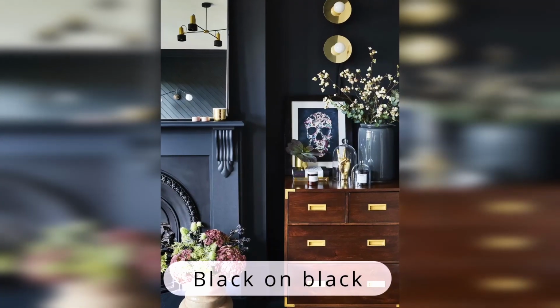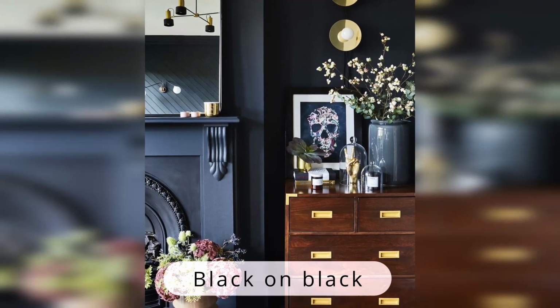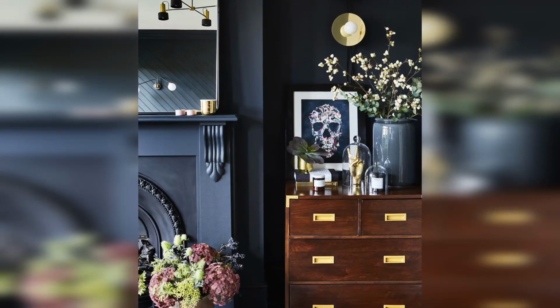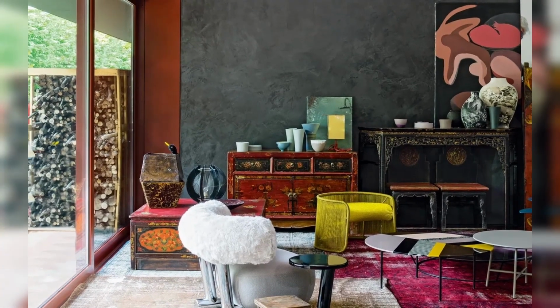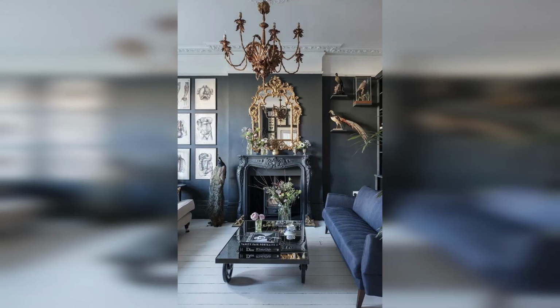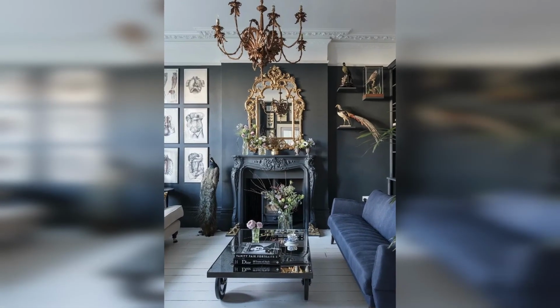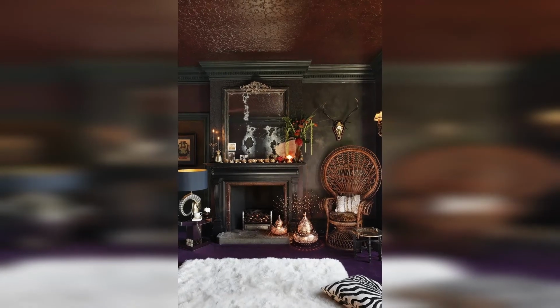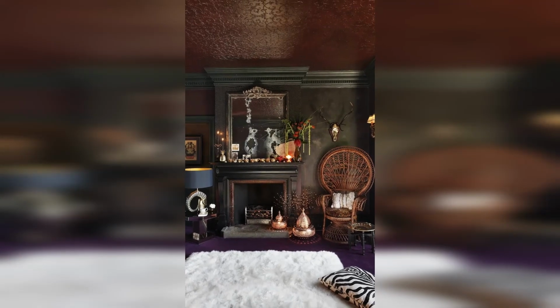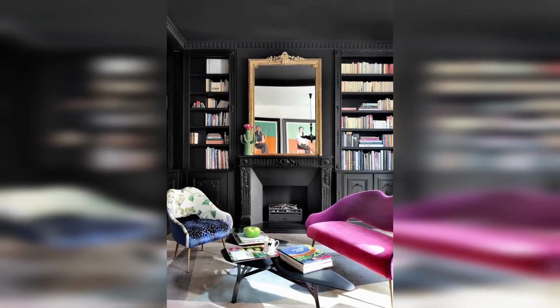A dark on dark color palette can be a daunting choice in a space you use so regularly, but it works particularly well if you have lots of interesting architectural details like fireplaces, wall paneling or cornicing. They will catch the light and create some lovely highlights and shadows. A clever design device that prevents dark colors from looking flat.